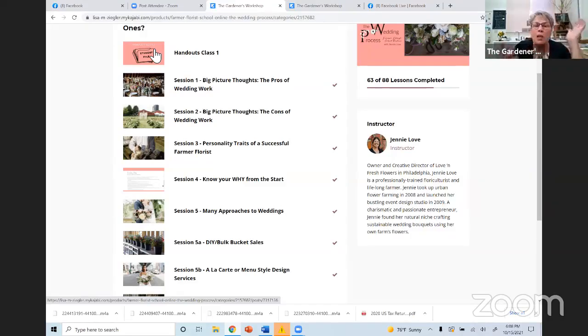Frankly, I don't know about you, but I'm the kind of person, I am a paper person. So I really like to print out my handouts. I get a 3-ring binder and just print out everything and have it so I can have blank paper so I can take notes and just keep everything in order. So this is in class 1.